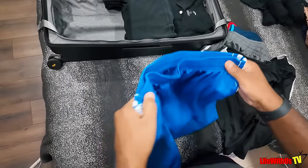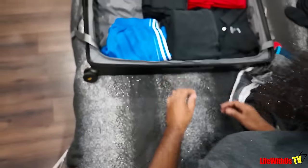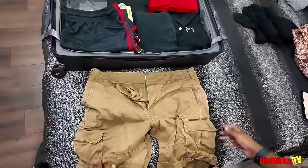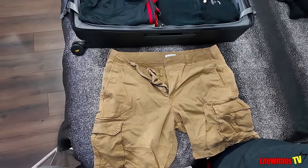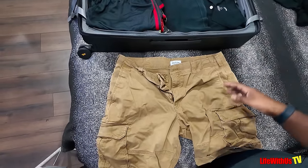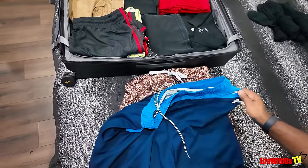Nothing fancy here. It's easy enough. All right, so normally I will take 2 regular shorts, but most of the time I don't end up wearing them anyway, so I'm only taking 1 pair, and that's to go with the polo shirt. All right, next thing is my swimwear, which I normally take 2 pair of shorts.